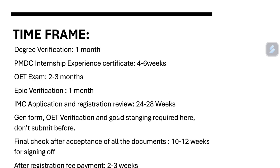This is a very, very important step, because if you start the process and your OET was given more than 1 year ago, then usually by the end of the process of IMC registration your OET is expired and you need to sit for it again. That's why I'm telling you guys, either give OET directly before submitting your application or during your application. That is the ideal time.